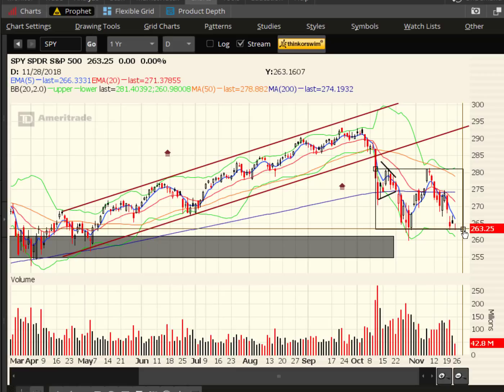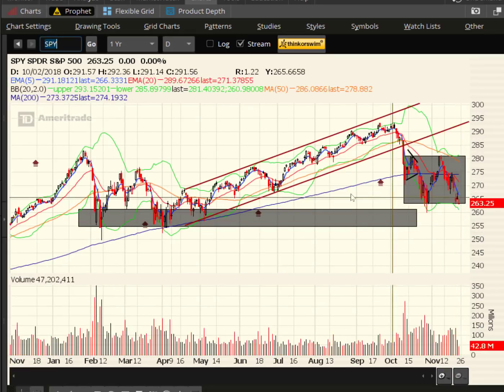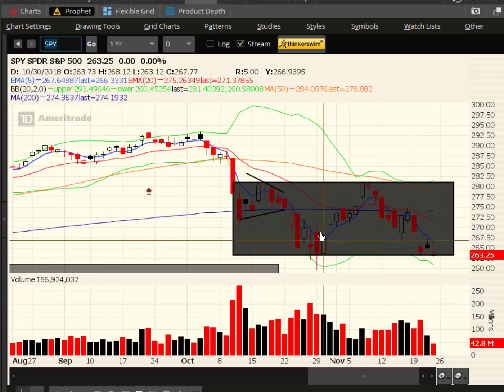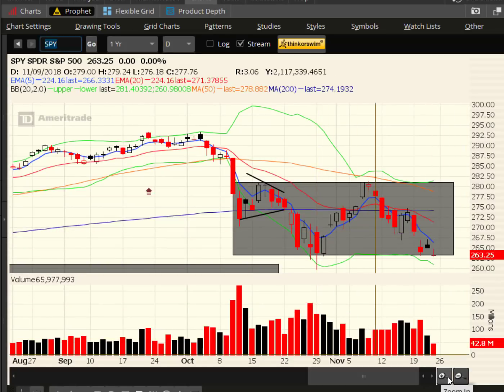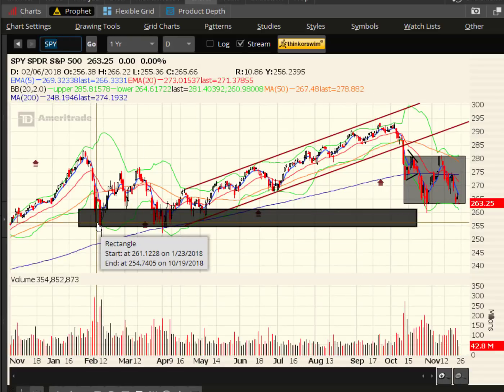I do understand that we just got below. Let's try that again. We just closed below the bottom side of that box there, but I could still say trading range, barely. Now, if I zoom out here, there are the lows from 255, 260. Right now, that is the target on the SPY.